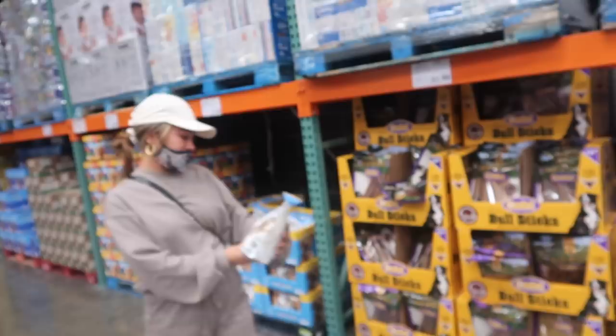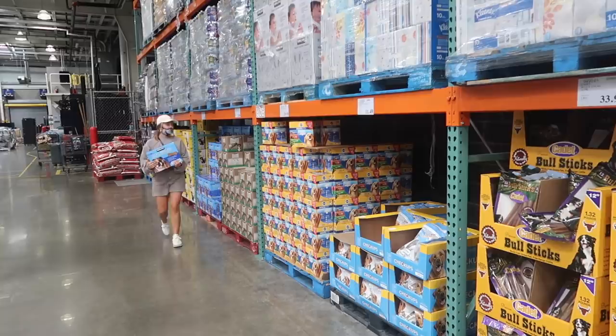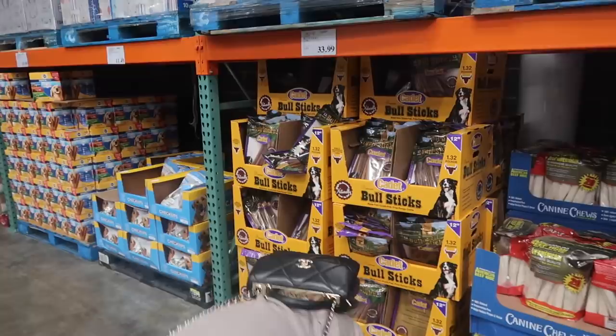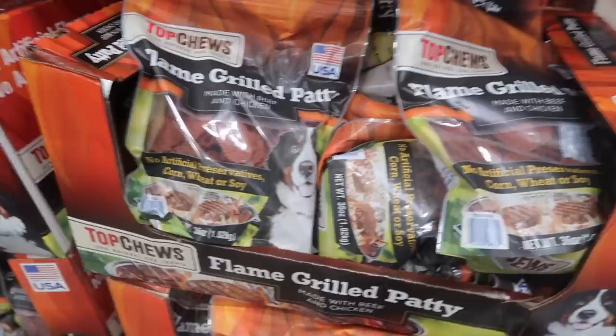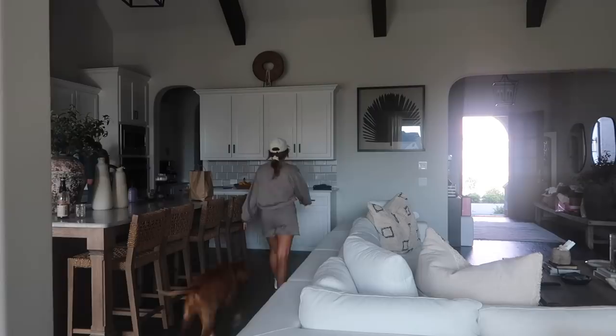Fresh breath, perfect. Let's do it. Those look fake. They do? Okay. That just looks like weird material. This is perfect. Okay. The most important person ever. We got chews, nubs, greenies, and biscuits. Chews, nubs, and sticks. What are flame grilled patty treats? You would love these jerk treats. All of it's probably bad for your dog. I know. You're sending me! Like so many treats in the store!